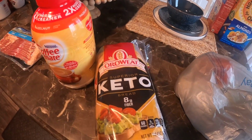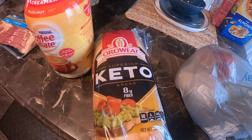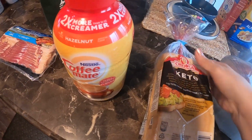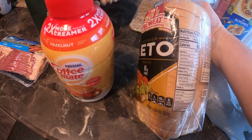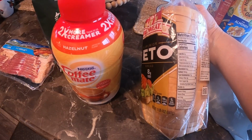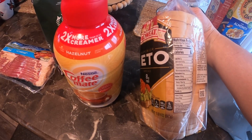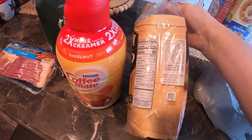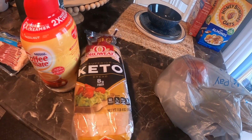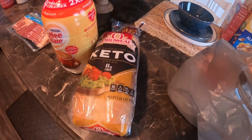I wanted to try this Oro Wheat Keto Bread. 8 grams of fiber, but it's only 60 calories per slice. And I wanted to see. Your carbs are 11 grams, so it looks like it's just kind of a lower carb bread. So I'm excited to try that. I bet it tastes good. If anybody has tried this, let me know if you like it.